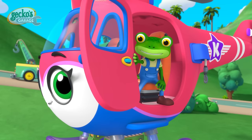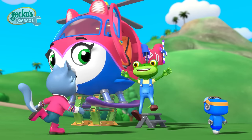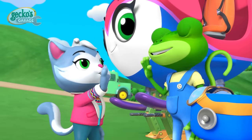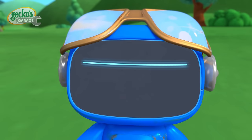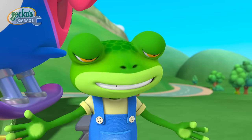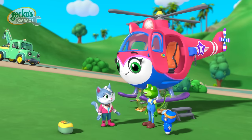The door is fixed and the skids are a pair. Now Helena can get back up in the air. Fantastico, Gecko. And you too, Blue. But remember to be careful when you're in the cockpit. Flying a helicopter is fun, Blue. But I think I'll stick to driving Tilly on the ground.